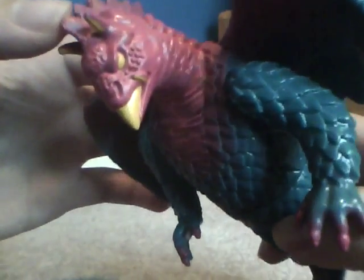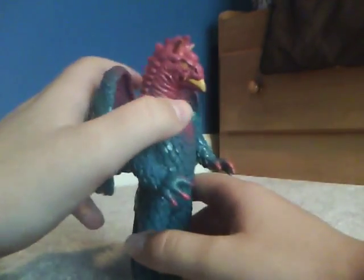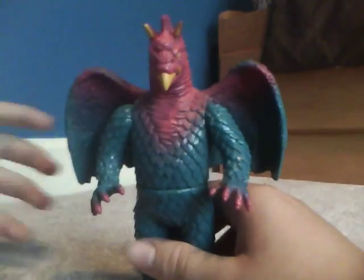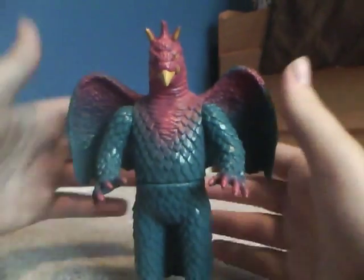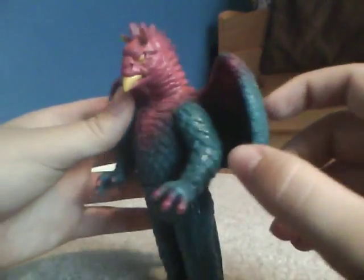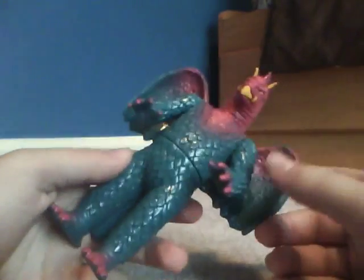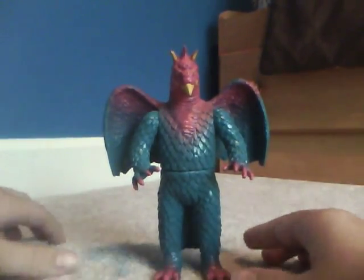And he's got no pupil, which is really weird, because you can tell, obviously, on the card, he's got a pupil, but here they just make him look like an undead bird, which is kind of what he is. But, anyway, he's got a little yellow on the beak and stuff, and then the rest of it's red and blue. So, yeah, paint job isn't the greatest.